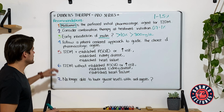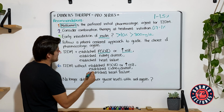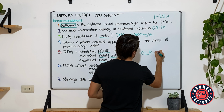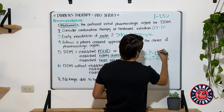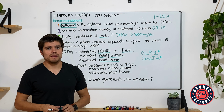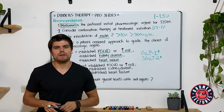Moving on to the fifth one, we have that any patient that has type 2 diabetes mellitus plus an established atherosclerotic cardiovascular disease or increased risk for it, or established kidney disease or established heart failure, then these patients benefit from the addition of GLP-1 analogs or sodium glucose cotransporter 2 inhibitors, and these ones add to the cardiovascular benefit of the patient, and you don't even have to bother looking at their glycated hemoglobin levels. The management today is changing towards the cardiovascular outcome in these patients and not strictly on a certain glycated hemoglobin level.